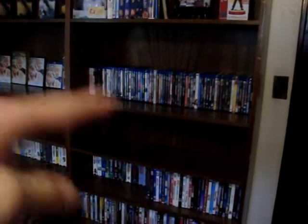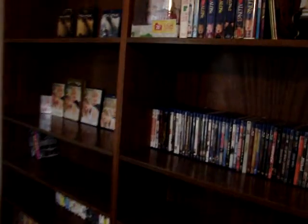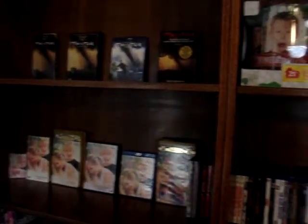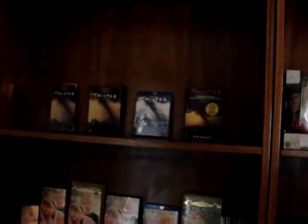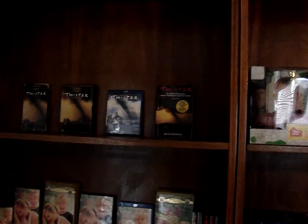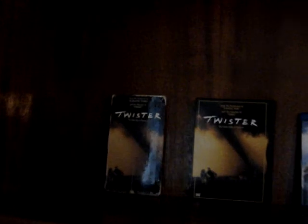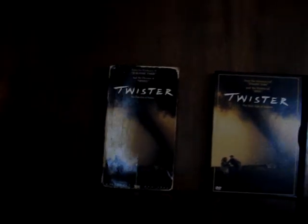And then down here I have my Blu-rays, and then it comes down to my DVDs and my VHSs. So I'm going to come on over here and give you guys a quick overview. First, like I said, I wanted to have some sections dedicated to some of my favorite films. Like over in my horror section, I have a Halloween section, and I wanted to have a different section set up for each of my favorite movies. So starting right here, this is all the editions I own of the movie Twister.